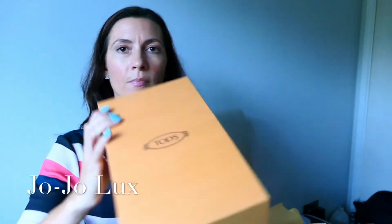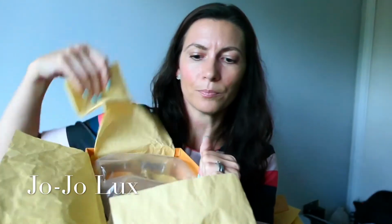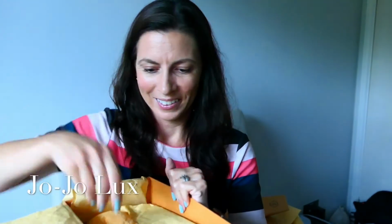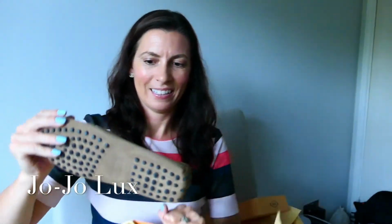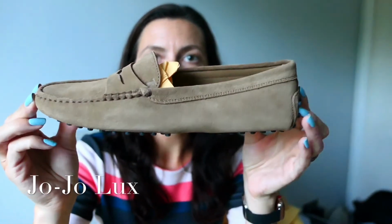So these are probably the key drivers of what I wanted. I really hope I can show you the colour before the light goes. So. More air paper. And again, if I like them, I will carbon copy them. So there's the sole, and there's the size.